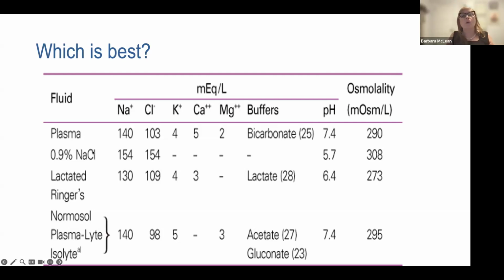Okay, so when I look at sodium chloride, you can see sodium is high, chloride is high, and when chloride is in a high percent in the blood, it binds to the metabolic acid hydrogen, and that actually can cause a significant acidosis. But it's an acidosis that gets missed. No potassium, no calcium, no mag, no bicarb, pH about 5.7.